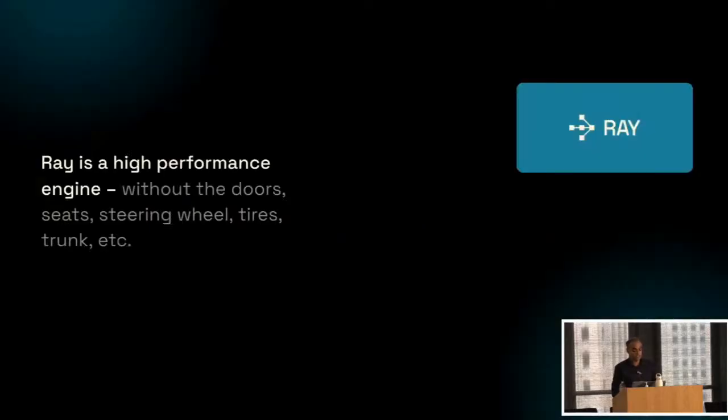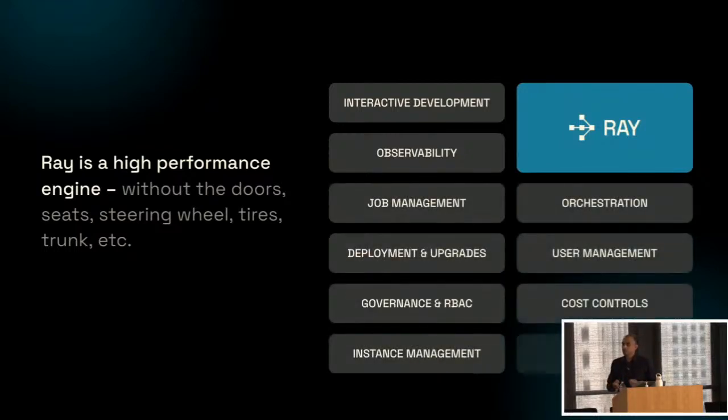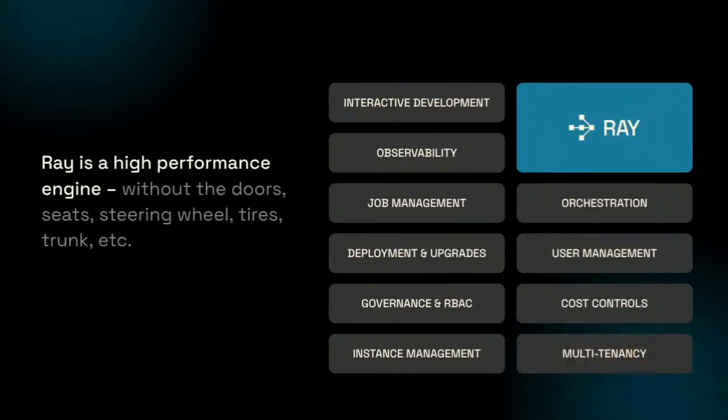So developer velocity. Ray is like a Formula One engine. It really requires an expert to truly understand what they're doing, right? But it comes without the rest of it. It doesn't have the doors, the seats, the knobs, etc. And so we have a developer experience portal. We have observability. How do you better manage the instance? What about costs? And if you have to do an upgrade, etc. All comes packaged in Anyscale.